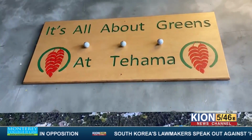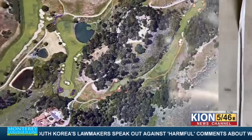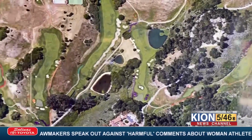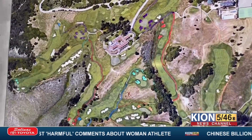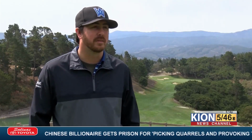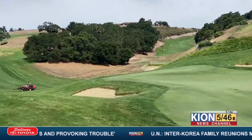Well, the Tihama Golf Club next door may be all about the greens, but according to Superintendent Gavin Dixon, they're okay with leaving some areas brown in order to save water. Yeah, nobody wants to go golfing where their ball will plug into the soil. It plays better when it's firmer and faster. It doesn't have to be lush green, but we also want to make sure it's alive. In Monterey County, Courtney Aitken, KION News Channel 546.